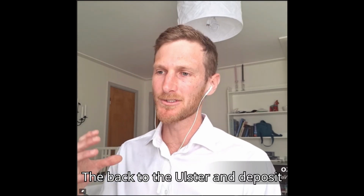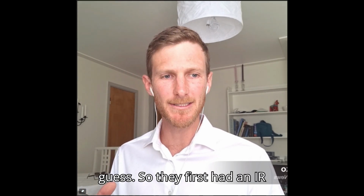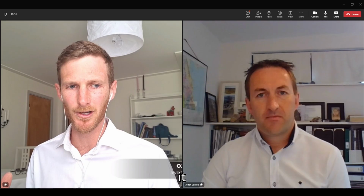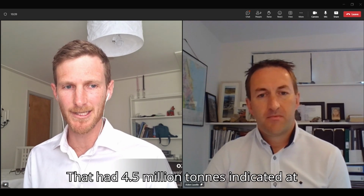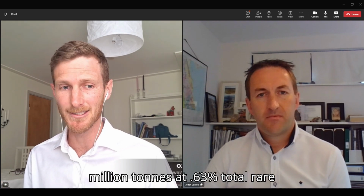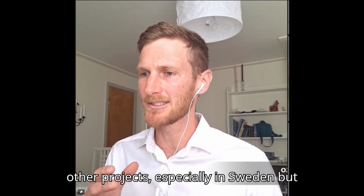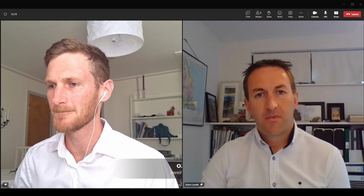Back to the Olserum deposit, because that really is your main flagship asset, I guess. So they first had a NI 43-101 compliant resource put on it back in 2013. That had 4.5 million tonnes indicated at 0.6% total rare earths and 3.3 million tonnes at 0.63% total rare earths using a 0.4% cutoff. How does this grade compare to other projects, especially in Sweden, but in Europe? Like, do you see this being a profitable project?